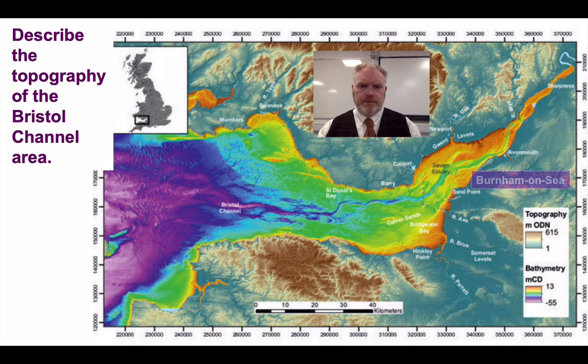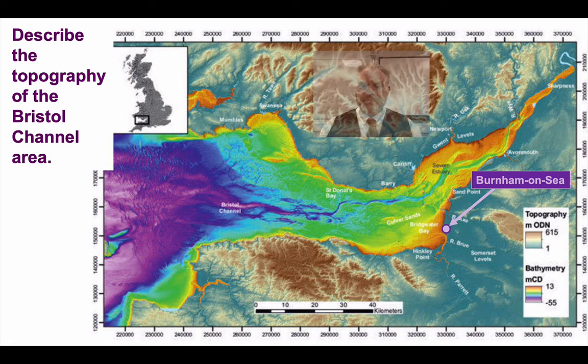In particular, I want us to think about this place. This is Burnham-on-Sea on the Somerset coast. Beautiful little coastal town. But if we have a look at some of the effects there, that might perhaps help reveal what was going on.